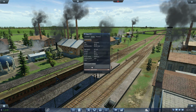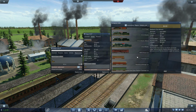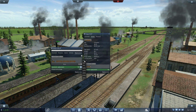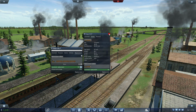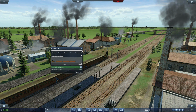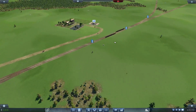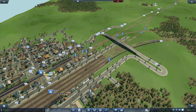Now, whilst we're waiting for it, I'm actually going to replace this vehicle. Replacement vehicle. 1, 2, 3. Automatic replacement on at 25% for that one train. Let's see what happens. Go on. Come on, tell me there's a clearance. All right, that's clear to go.